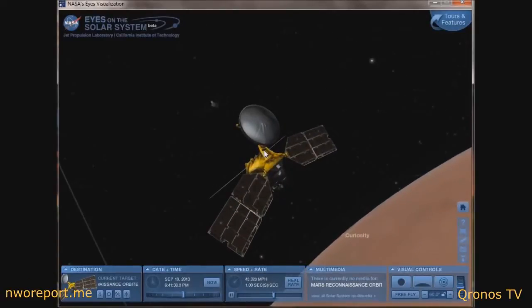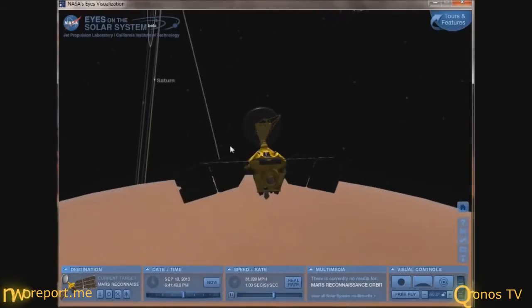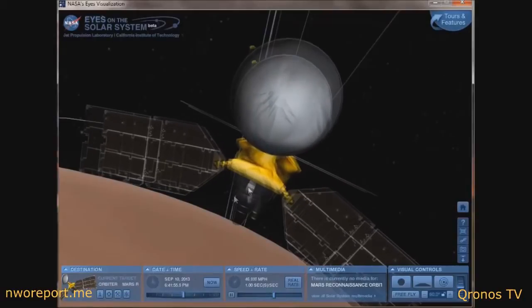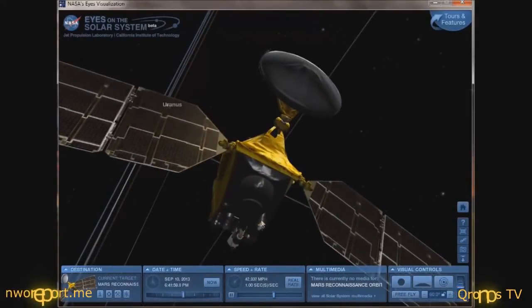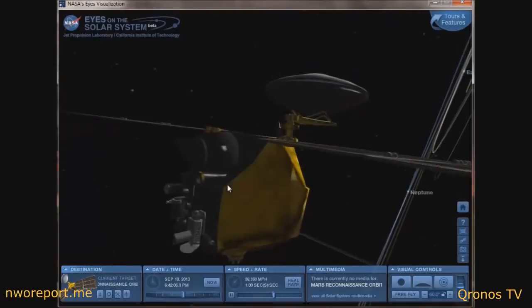Now remember, guys, they're also going to be taking pictures supposedly from this space probe here on screen, as we're using the Eyes on the Solar System program that's linked under this video. That's the MRO space probe. That is the half-meter telescope that they're supposed to be using. I believe that's the instrument right there, to take pictures of Comet Ison.